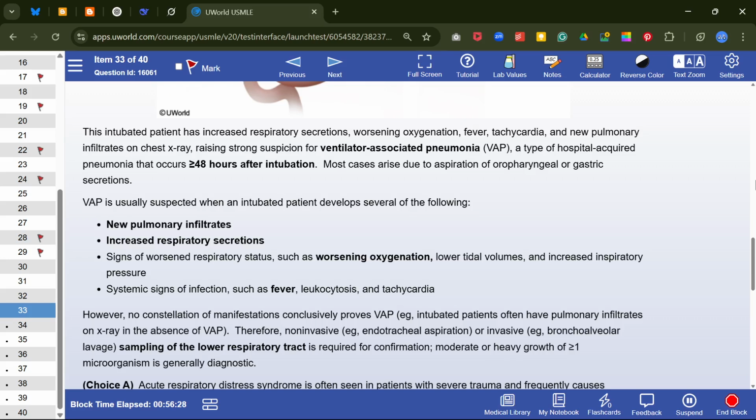VAP is usually suspected when an intubated patient develops several of the following: new pulmonary infiltrate, increased respiratory secretion, and signs of respiratory compromise such as worsening oxygenation, lower tidal volume, and increase in respiratory pressure. Systemic signs of infection such as fever, leukocytosis, and tachycardia.